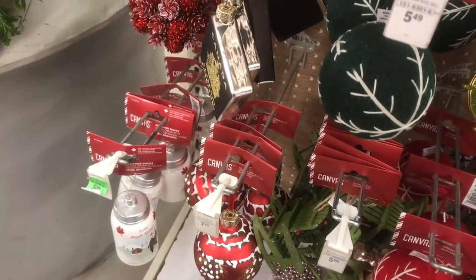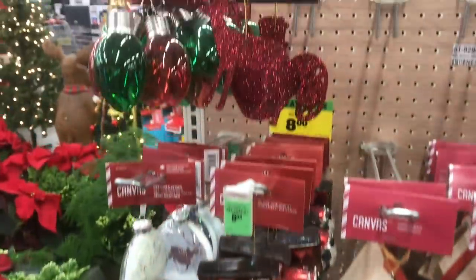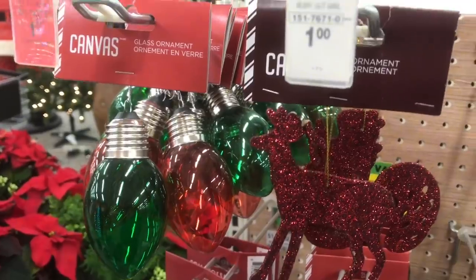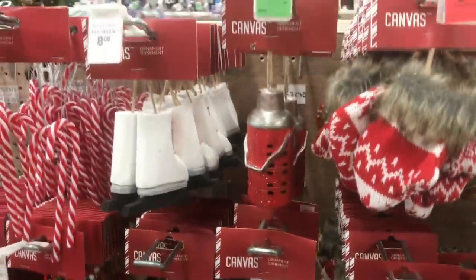I just noticed as I was walking out towards the checkout, I missed this entire aisle. So this is more like the reds, the greens, the traditional Christmas, and the rustic stuff. So I just thought, hey, I'll take a quick peek and see if there's anything that's super cute or stands out for you guys. Oh my gosh, look at this. Sweaters. And there's the hockey theme, and then they have like the little mitts.